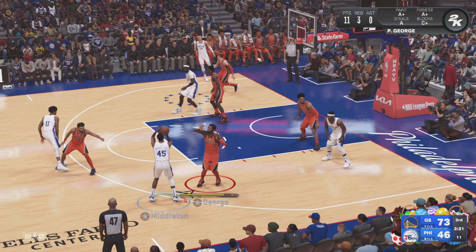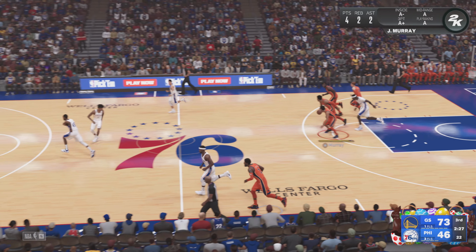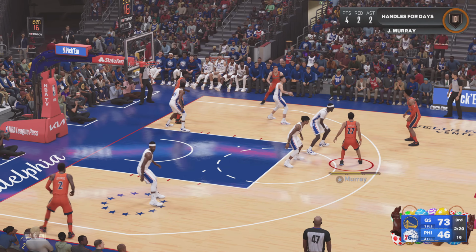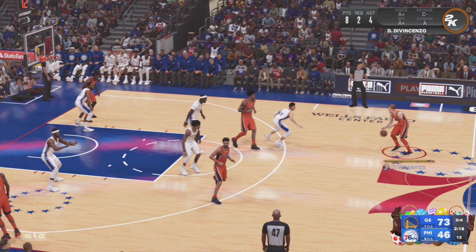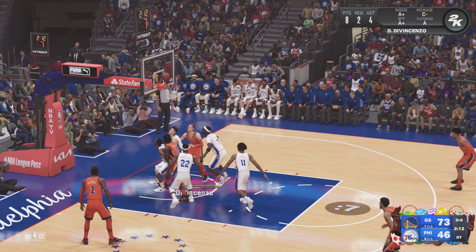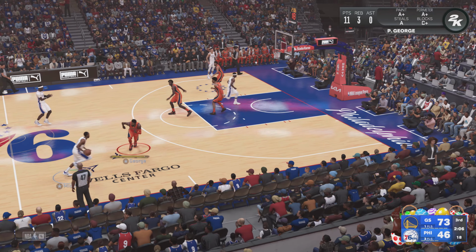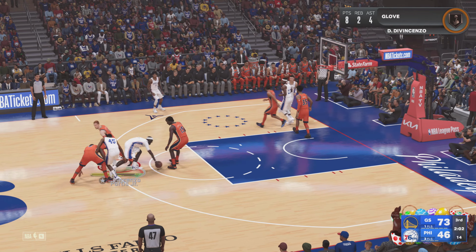Pass to Middleton. The tray. Rebound by Murray. Tough to hit that shot when the D is all over you like that. On the wing, DiVincenzo. Pass to Wood. Back to DiVincenzo. That shot misses. Great D that time from Hero. Philadelphia shooting just 33% in the second half so far. They need to look at more high-quality shots.